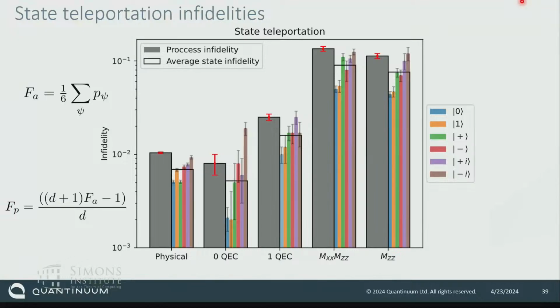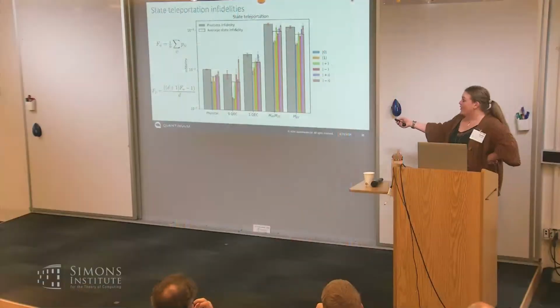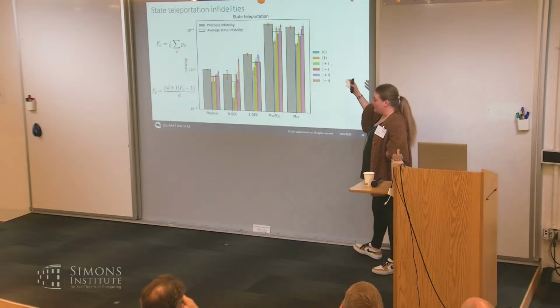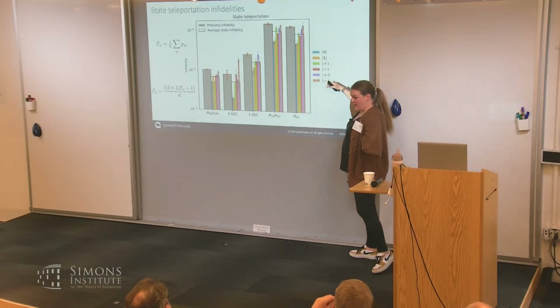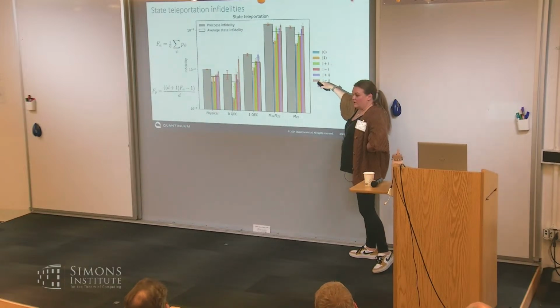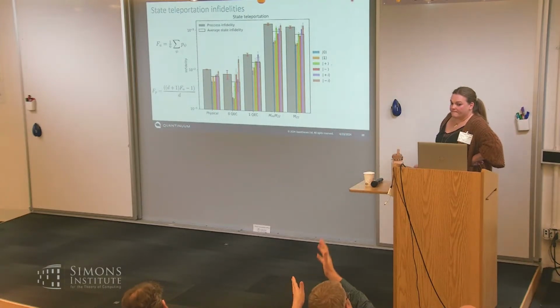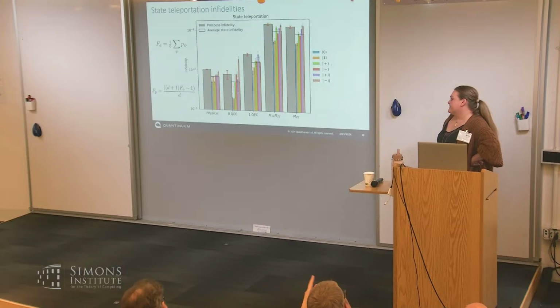Yeah. So what was the state of the logical qubit that's being teleported? We teleported all these states. Yeah. So we ran those different experiments, and we ran each one of them 6 different times, and so that's what you're seeing here. Can you say a word about what is the acceptance rate of your initial first state preparation? Like, what is the fraction of runs that contribute to that data?